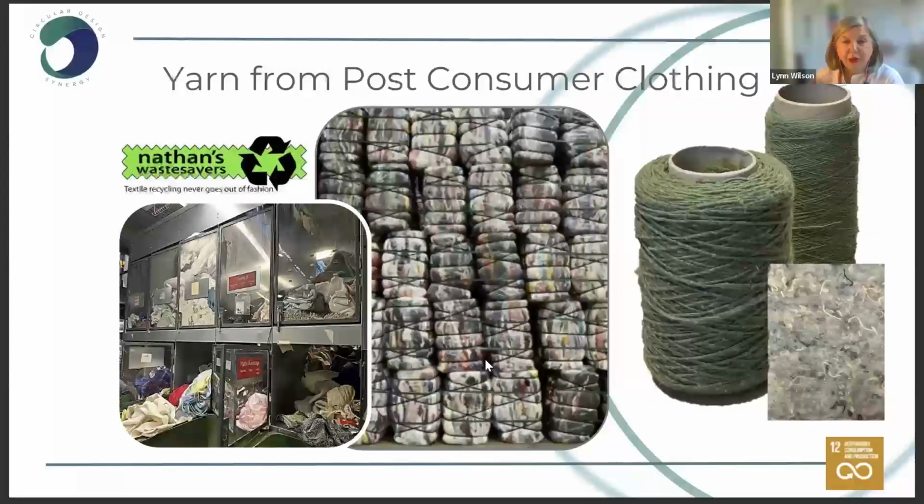And here we see, in terms of post-consumer fibre, another company from Scotland, Nathan's Waste Savers, who have now joined Textile Recycling International. Nathan's is one of the UK's leading post-consumer textile collection companies. And from their collection and sorting, they then provide services to different clients globally, where they package clothing for different clients and sectors. What they have now begun to do is work with partners to identify how to develop yarn from post-consumer clothing and textile that is the most hard to resell or to pass on. And they've been able to work with international companies to come up with the yarn on the right.